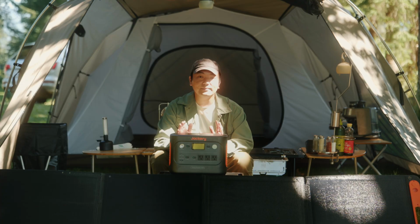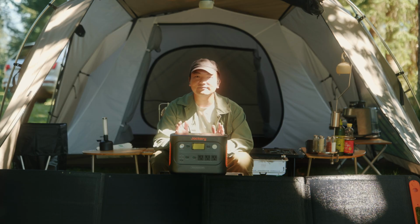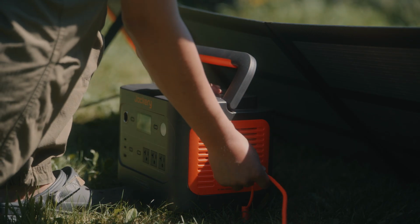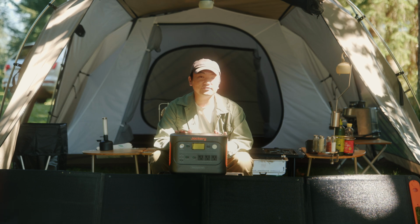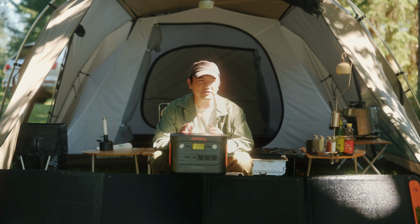This is opposite from other solar panels that I've used in the past, which I have to take out of the case and then use as a stand for my solar panels. It's a bright and sunny day now and my average solar input is 190 watts. That's a 95% efficiency. This is way higher than other solar panels that I've tried. Getting a 95% efficiency is unheard of.